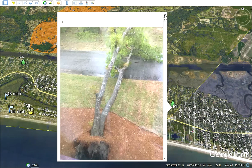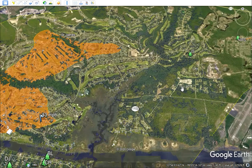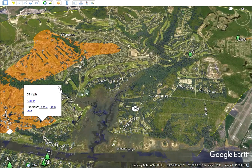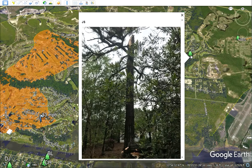And there was a wind gust of 53 miles an hour here in St. James. Surprisingly, no tree down reports in St. James. This was a tree that was chopped off halfway, a little further over towards Southport.